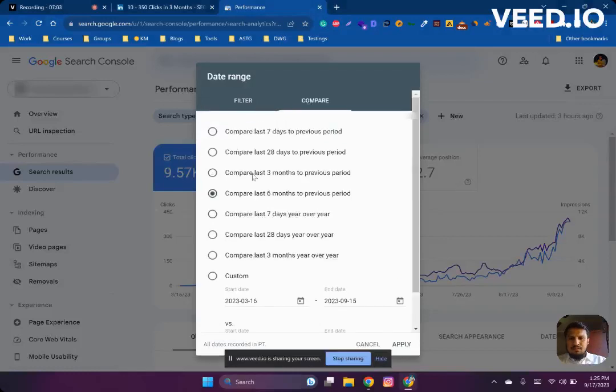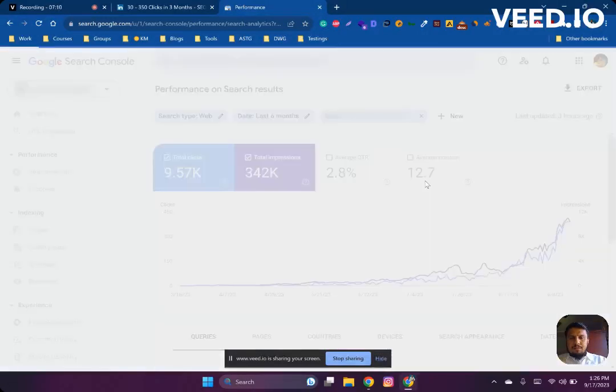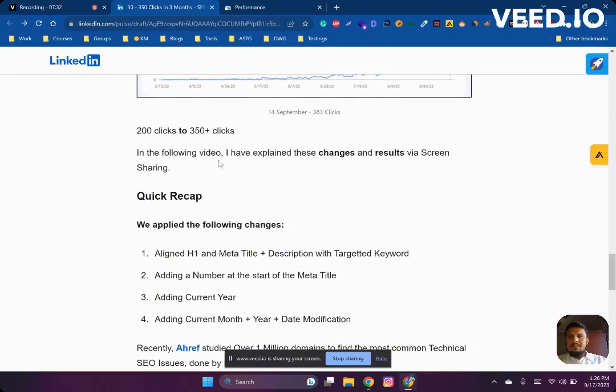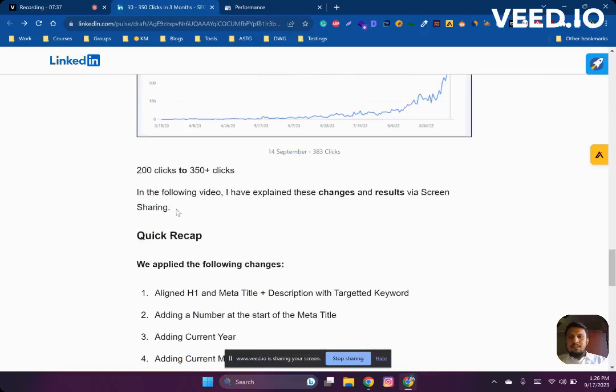Change this to 3 months. Yes, okay, 3 months is fine. So I am comparing 3 months with the previous 3 months, and you can see every position has increased, CTR has increased, total impressions have increased, and the number of clicks has also increased. So let's come back here, meanwhile this is getting loaded. At this point we really increased the number of clicks from 200 to 350, as you can see. And I am now creating this video.